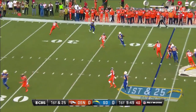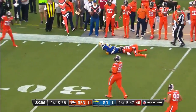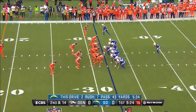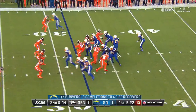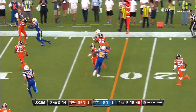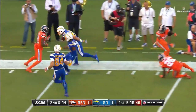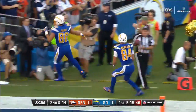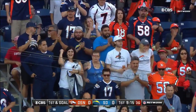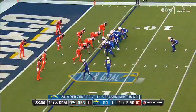Straight drop across the middle, open. It's Inman, and he's dragged down from behind by Harris. But they got some of it back. 11 on the play. And now snapping it at the 32 of Denver. 3 tight ends. Open. Catch is made for the big gainer. That is Henry, who had just been flagged with the OPI, offensive pass interference. Well, he made up for it there with 27.